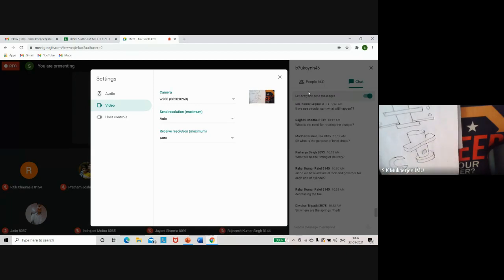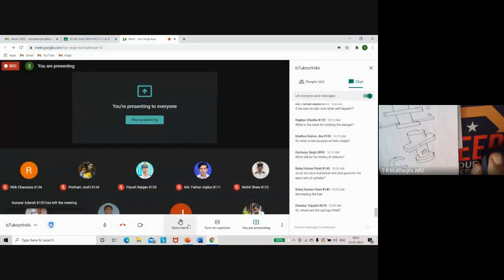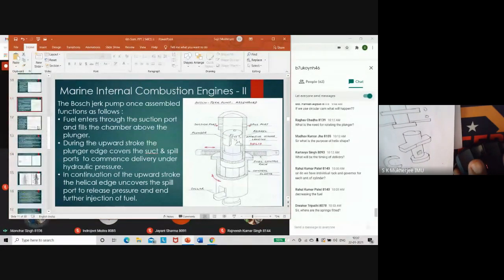So the spring is fitted with the objective of putting the plunger downward. So when the cam peak has been crossed and it comes to the base circle, there has to be some pressure or force which will bring the pump plunger down to the bottommost part. Okay. So the spring is fitted here and I will show you a diagram which I've taken from the net. So that should be able to help you all out.